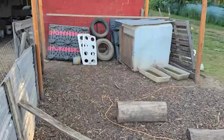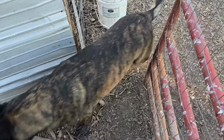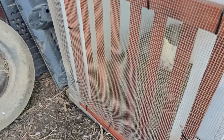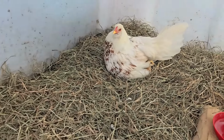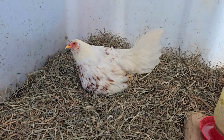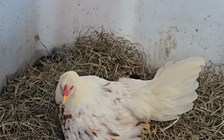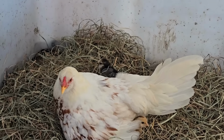Come on, pup. Right now, little Ro's inside the IBC tote. Hey, little Ro. How you doing, girl? You taking care of your babies? You taking care of all your little babies, girl? Aw, you look so cute being a mama hen. Yes, you do. You even got Bert's baby back there? You taking care of all 4?